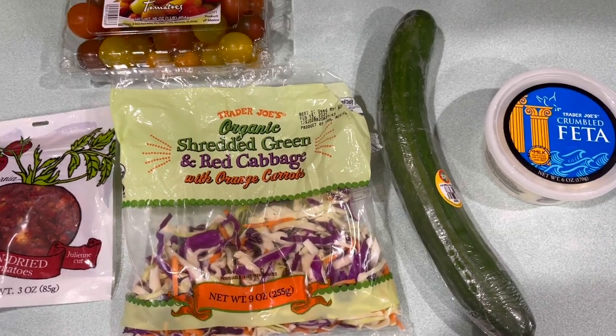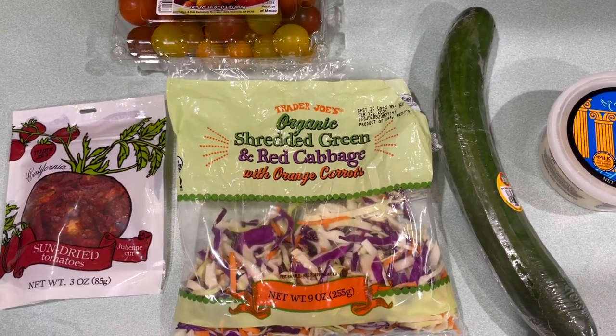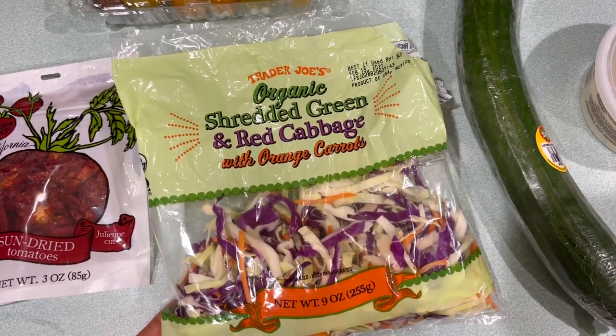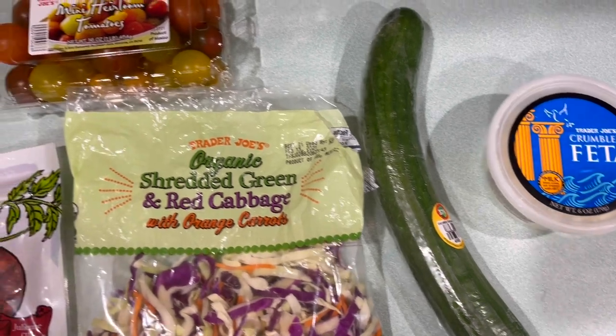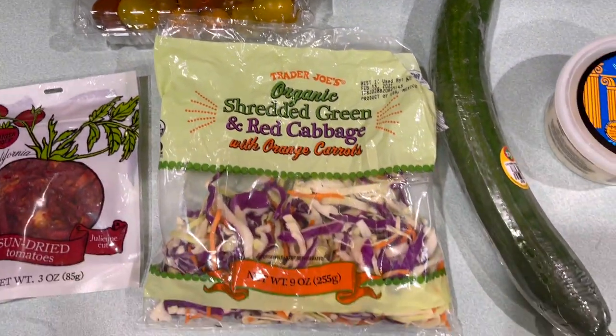This is some things that I had on hand. Some of these things I think I grabbed yesterday or a couple days ago from Trader Joe's. So I'm just going to put in some sun-dried tomatoes. I used this mix with a different salad last night, so I'm just going to chop this up and throw that in. Probably peel and cut half of this cucumber. Add some feta cheese. Cut up a few heirloom tomatoes. I already showed you guys the chickpeas.